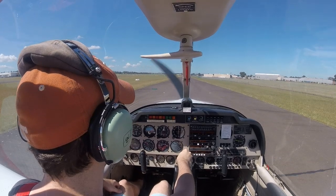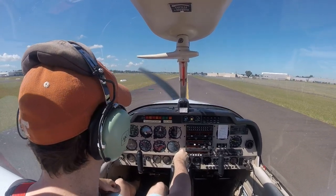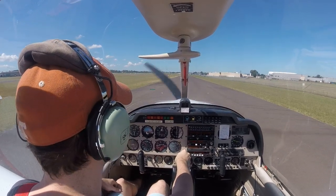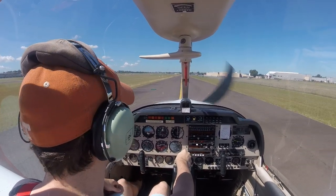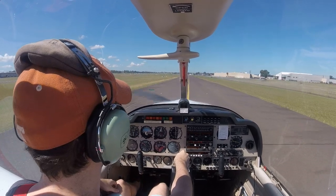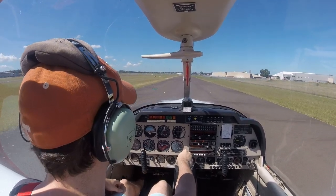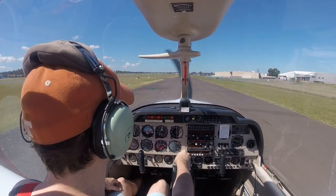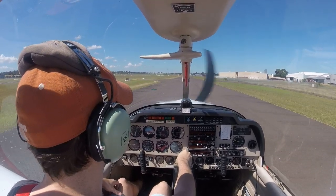Alpha, you've got your details now and your clearances available. Go ahead, please. Foxtrot Alpha India, cleared to Bankstown via Caddam, Bankstown 8 departure, climb via SID 3000, and your squawk code is 7220. Cleared to Bankstown via Caddam, Bankstown 8, climb via SID 3000, 7220. Foxtrot Alpha India, ready to taxi.